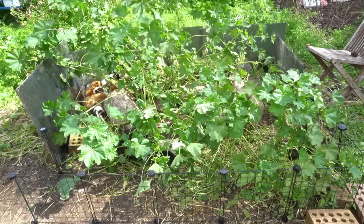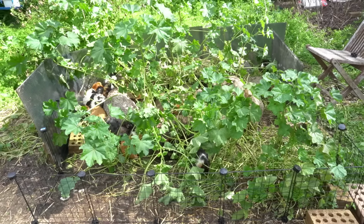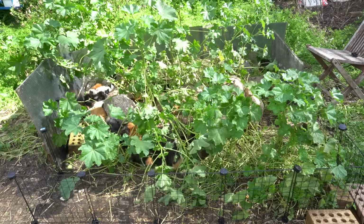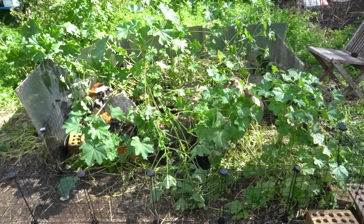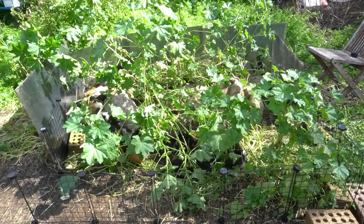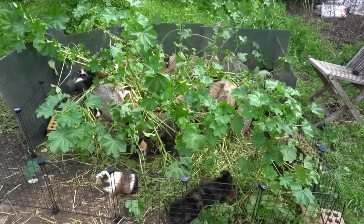As for the summertime, that is when I am more concerned about their well-being, because it does get quite hot here and it can happen pretty suddenly as well. So I always have to have frozen water bottles at the ready to put with my guinea pigs to ensure that they stay nice and cool in the summertime.